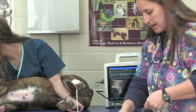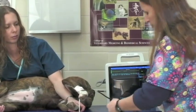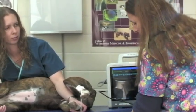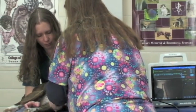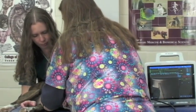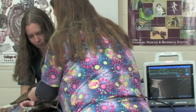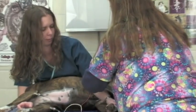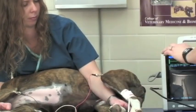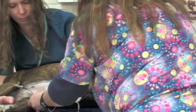These little clamps can be a bit uncomfortable. I want to make sure and put this under the edge of the table so that when I hook up the clamps, it's not pulling down on the patient. And I'm just going to find some loose skin and put these on. I try and do it in about the same spot on every leg. And then I'm going to wet these down with just a touch of alcohol so that they make contact with the skin.